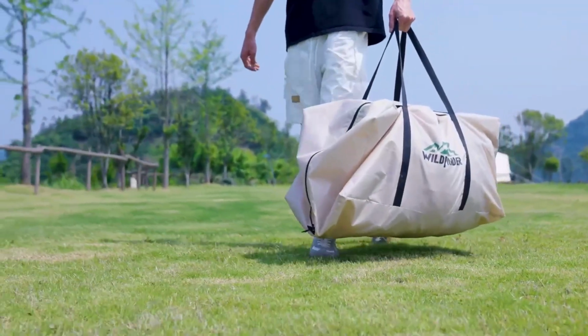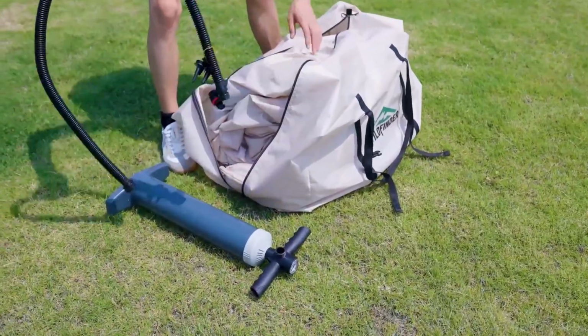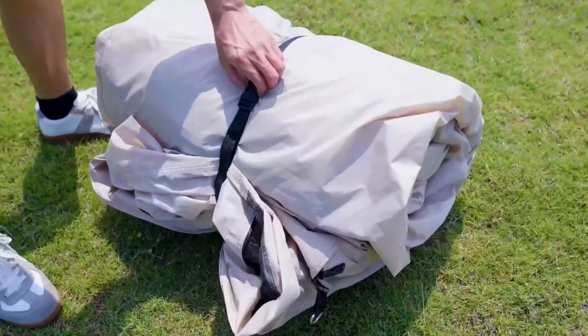The number 5 product on our list is WildFinder Tent. There's something magical about stepping into the wild and realizing you've brought along a shelter that feels more like a warm private cabin than a regular tent. And that's exactly the feeling this setup delivers in a way that instantly catches you off guard.